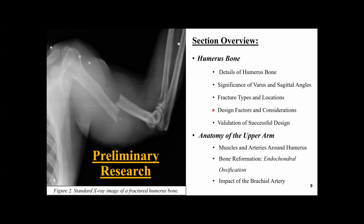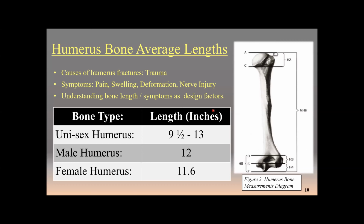Carlos will then describe the muscles, arteries, and veins surrounding the humerus bone, and the bone reformation process. So if we go on to the next slide, the humerus bone is one of the larger bones of the upper body region, located between the elbow joint and the shoulder joint.